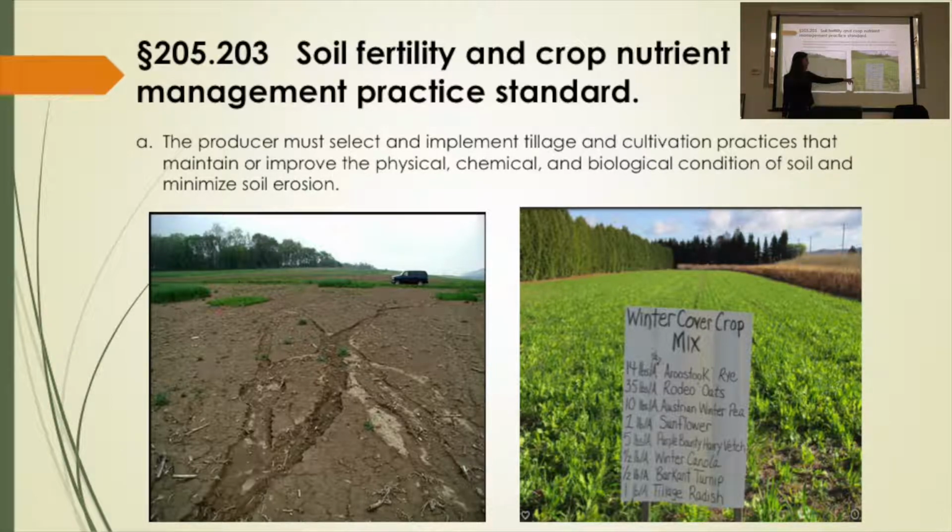Do you use cover crops? Do you cover your soil in the winter? Do you use summer cover crops? Do you use manure, which can be allowed? Or does stuff like this happen, where this is what we want to prevent, erosion. This is not maintaining soil, right?